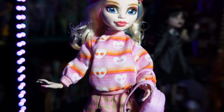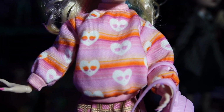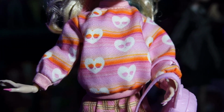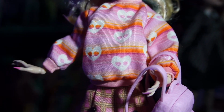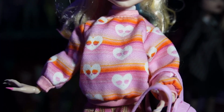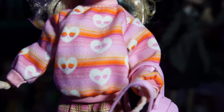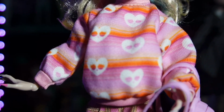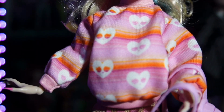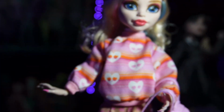Her sweater is super cute. I'm glad that this is the sweater they chose to recreate for this doll. Yeah, overall, I think it's super cute. The skelettes, I mean, that's a very Monster High thing to do, but I'm glad that they incorporated it into the hearts this time instead of just throwing the basic skeleton all over the whole sweater. I think that would have been a bit overkill, but I think this is really cute.